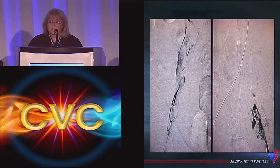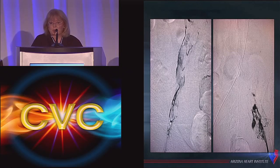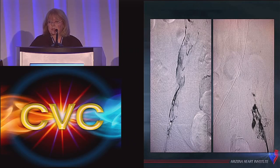So we did what Dr. Baker, and I didn't know Dr. Baker was doing that, so we simultaneously have done this. Here's the IVC. You can see the amount of thrombus in the IVC itself, in the iliacs, bilateral iliac occlusion, recurrent.